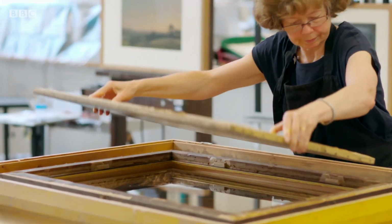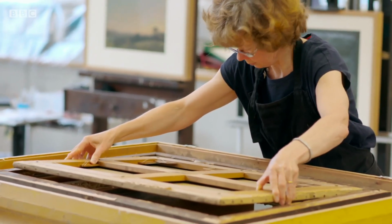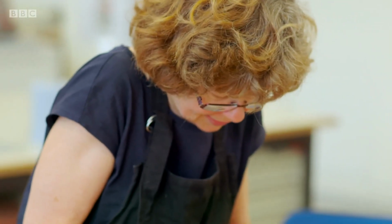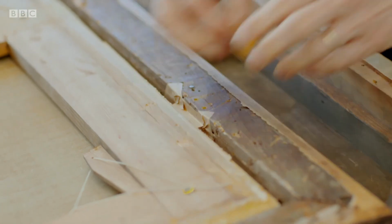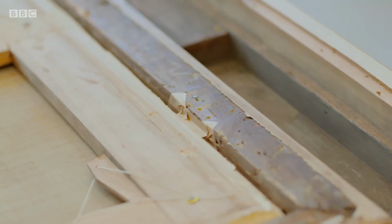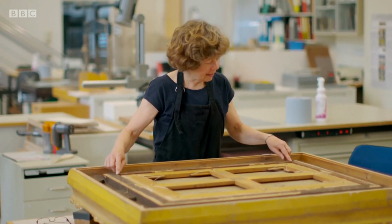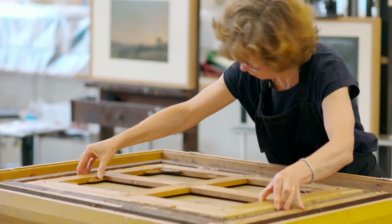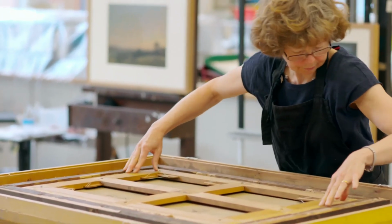The canvas itself is sound, but Nicola is concerned about the case in which the painting will travel to the Netherlands. I'm not really satisfied with these fixings. The fixings seem rather small to me. They're only just gripping the edge of the painting. It would be preferable to have a fillet running the whole length. But improving them will add time to an already tight schedule.